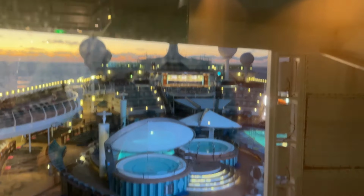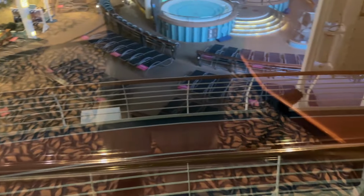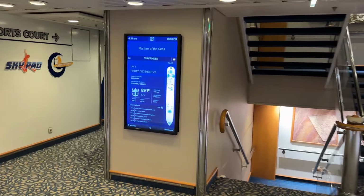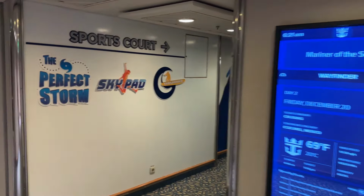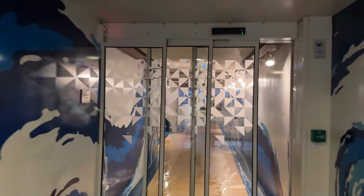Beautiful view of the pool area. You can see the jogging track down below. People are jogging already. It's a little past 6 a.m. Alright, let's check out the back of the ship. Deck 13, the sports court. My kids already had fun out here.